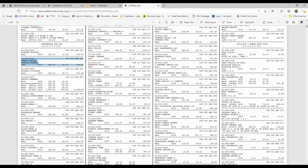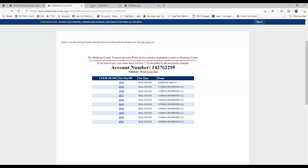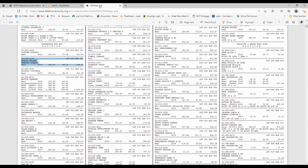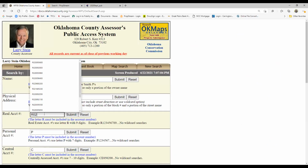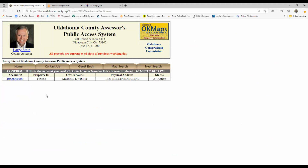So let's look at the first one on this list. This is the key number right here: 02 009 0100. That's the number that we want to use to search it up on Oklahoma County. All right, so let's go to Oklahoma County. Let's put that number in. I think I'm going to open up another deal over here. This is that list. All right, so 02 009 0100.